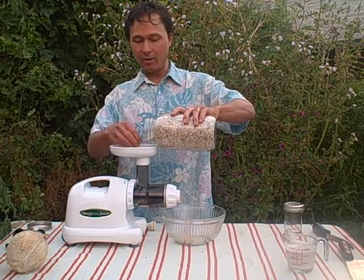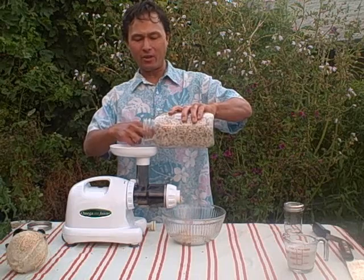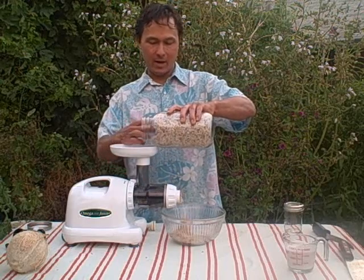So now we're taking the coconut shreds that we have that have the full oil content and we're just mashing them up into literally a butter. So as you can see, we're feeding this stuff in and it's coming out of the machine.